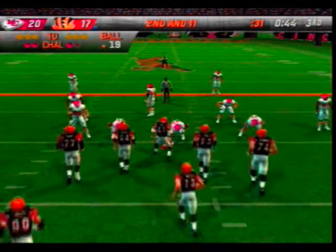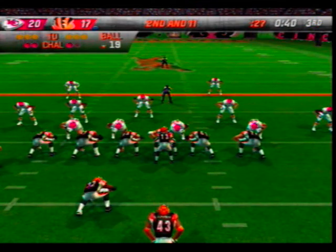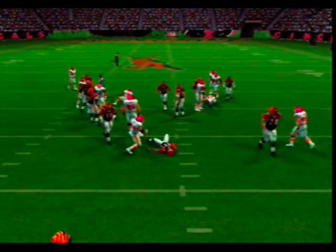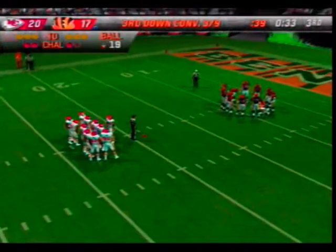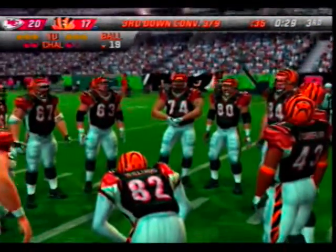Ball on their own 19-yard line. All right, here we go. The Chiefs with a four-man front. Watch your man. He hands it off. Miller is there for the tackle at the 19-yard line. Big tackle there for a loss and great pursuit there, John. You can say that again. He knows how to prepare, and it really pays off when you make stops like that.